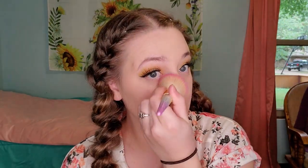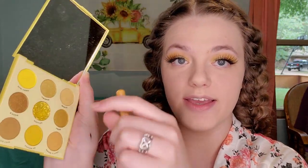After I've finished all of that, I'm gonna go ahead and set all over my face with my Coty Airspun translucent powder. I just like to take this and bounce it all over my face just to make sure that my foundation doesn't move anywhere during the day. Since my face is all set now, I'm going to go ahead and finish that lower lash line. So I'm going to jump right back into this yellow shade over here called Sweet Spot, and I'm just going to run this underneath my lash line.